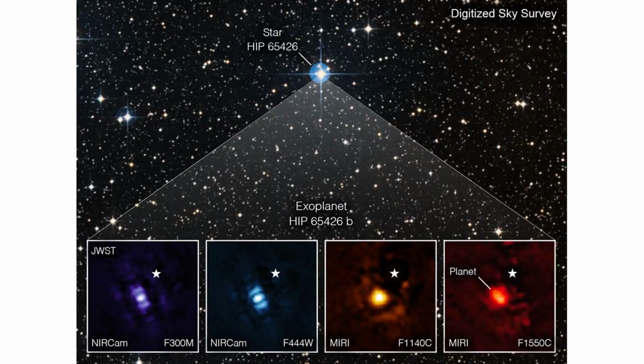2. The Kepler Space Telescope, 2009. Launched in 2009, the Kepler Space Telescope was designed specifically to survey a portion of the Milky Way galaxy to discover Earth-like planets orbiting other stars.